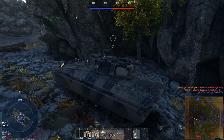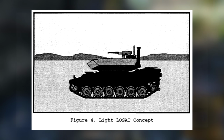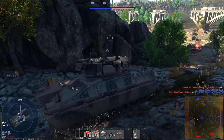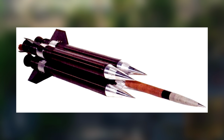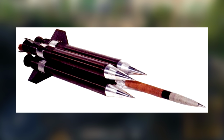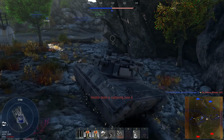A number of LOSAT platforms were envisioned, including one for the Bradley, one for the MPF-AGS, and one for the Humvee. A follow-on program called ADKEM, or Advanced Kinetic Energy Missile, was developed at the same time. ADKEM would have been vertically launched, and would have had an almost meter-long penetrator. Though LOSAT was successful in testing, it was believed it was too bulky, so it was dropped in favor of a new missile called CKEM, also made by Lockheed Martin.